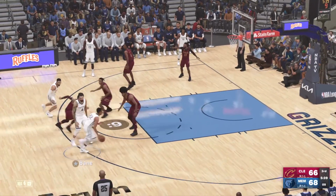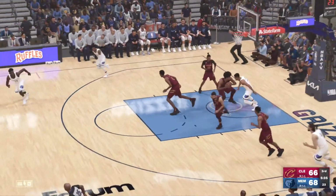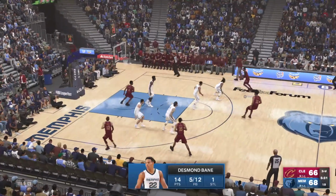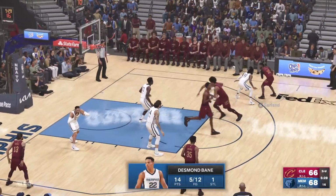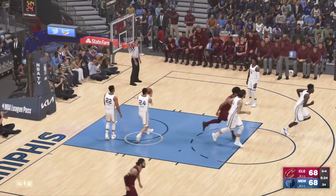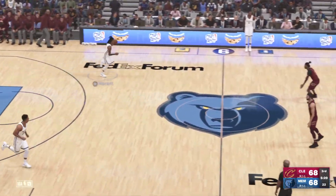Steven Adams, being guarded by Jarrett Allen, gets around him with Bane. Bane will try to go against good defense and not fouling there for Jarrett Allen. Forces the miss from Bane. And now Garland the other way. Bane with 14 in this one. Alley-oop. Up and in. Look at that touch from the big man. From the Fro himself. What a touch.